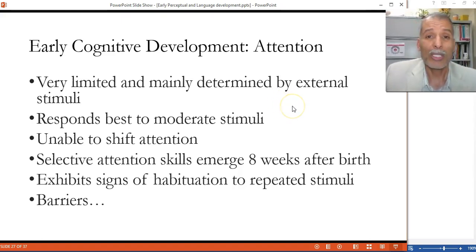The baby actually sleeps 21 hours on average. They only have 4 hours awake. So the baby will respond best if the stimulus is moderate. If the light is intense, that's going to bother them. If the light is too dim, that is not going to be best either. So it has to be some kind of middle. If you are too loud, if you are too soft, like the Goldilocks rule, it has to be just right.